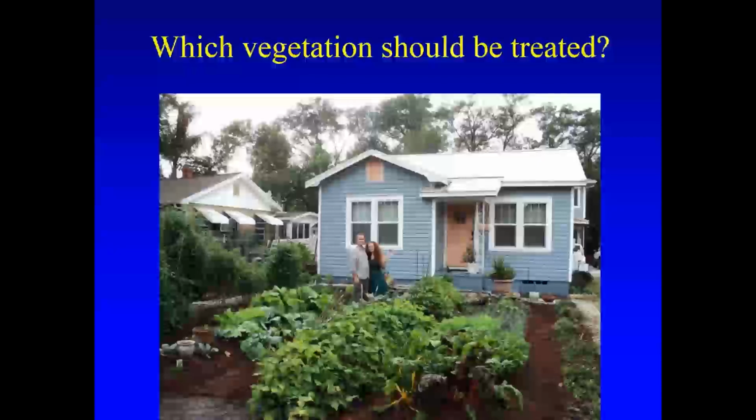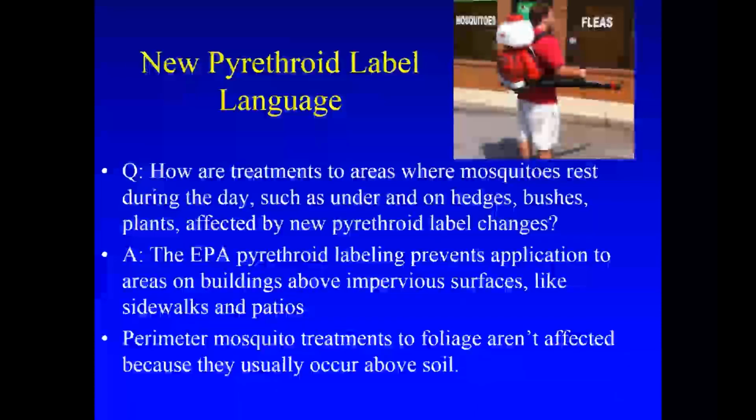Another thing that technicians need to be aware of when they're doing these treatments is that some vegetation should not be treated. You shouldn't be treating plants that are producing food for people to eat. Applications to, for instance, this garden here next to a house should not be treated for mosquitoes with a residual spray. It would probably be okay to do a space spray around this particular structure, but not a residual spray treatment to that garden. There are other plants around the perimeter that are in between the houses, and even some of the landscape plants off to the right-hand side could be treated with a residual treatment.